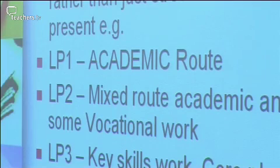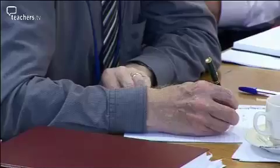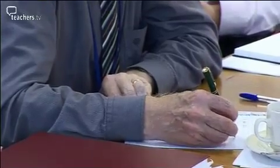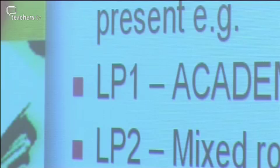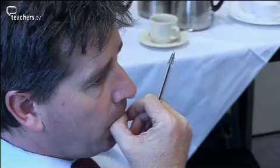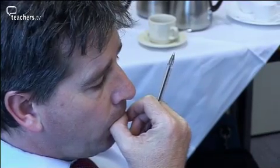So you have an academic route, a mixed academic and vocational route, then a key skills core, because we have to, and vocational qualifications. And I think heads of faculty look at if this would suit them and where they could find qualifications to fit what they're going to offer. It does feel a little bit like a timetable rather than a curriculum. It looks like a grammar school timetable for LP1. It looks like a technical timetable for LP2 and a secondary modern timetable for LP3.